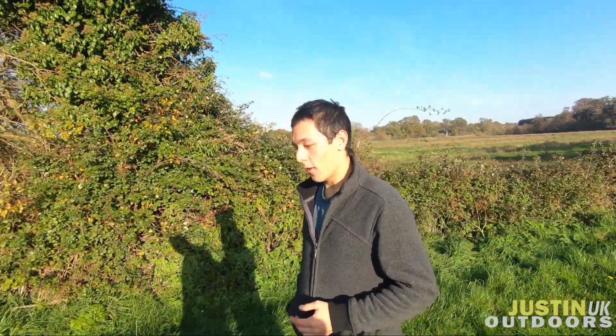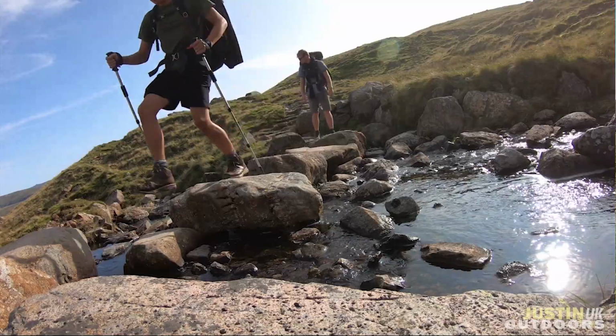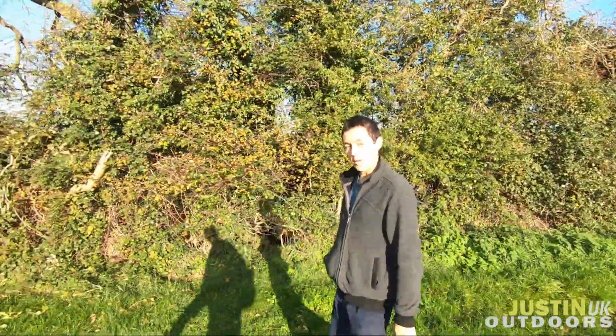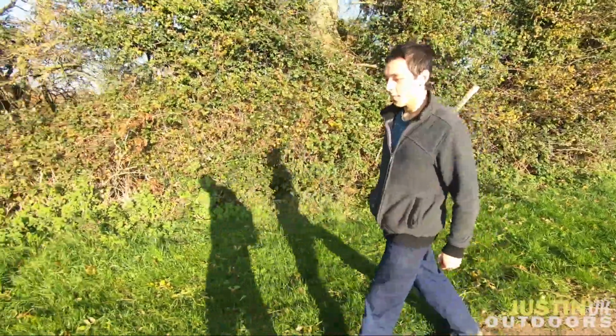Because we got the weather very lucky when we were in the Lake District, I found myself wearing shorts and t-shirt most of the time. And you might not think about this, but when you are wearing shorts, your ankles do get exposed and contaminants and foreign objects do get inside your socks and do cause irritation.